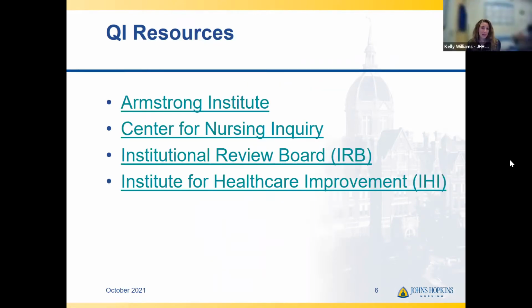Okay, so what if I need help conducting my QI project? So just like EBP, there are a ton of resources for nurses here at Johns Hopkins to help walk them through the QI process. One of the big ones is the Armstrong Institute for Patient Safety and Quality. They offer free courses to Johns Hopkins nurses interested in learning more about QI models and tools. They will help you learn in detail about the model for improvement, but you can also learn about Lean and Six Sigma models, which are other commonly used QI models in healthcare.